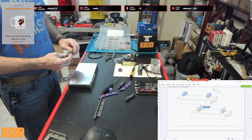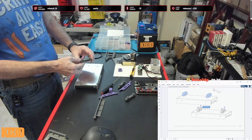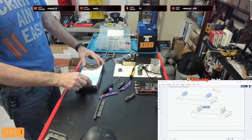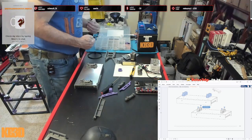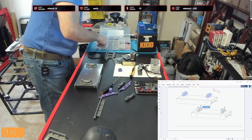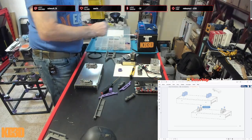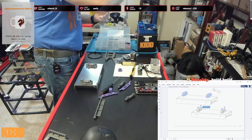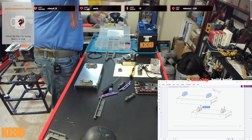And we're installing this with the flexible sides of your clips towards me. And these are 4x6s. Use the 2.5.